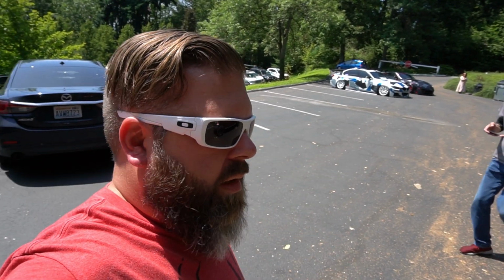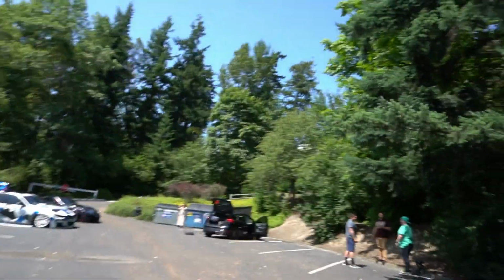Brian lives about 3 hours away, and he just tows his 370 around, and this is what his tow rig looks like.